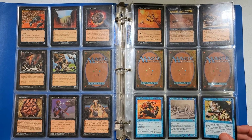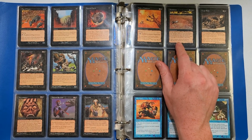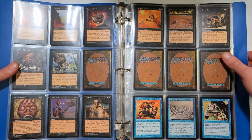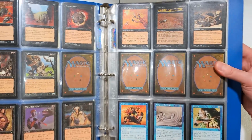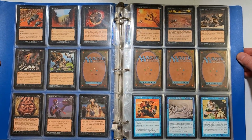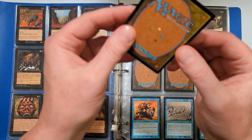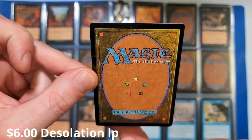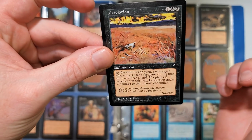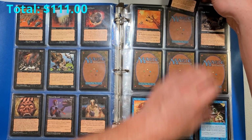Impulse. Well, Beetlejuice has it as well. Knight of the Mist, Crypt Rats, Desolation. There's a hit right there. Desolation's a nice card. Some of you guys said you wanted me to pull them up a little bit. But just to show you the grade or the condition of these, let's pull out a Desolation. Ooh, this one on the back has a little mark right there. But other than that, this would probably be light play, I would say, just because of the backing. Otherwise, it'd be near mint or mint.